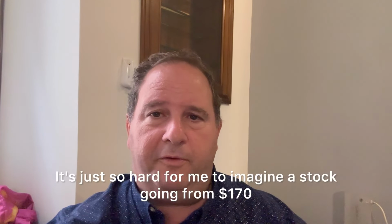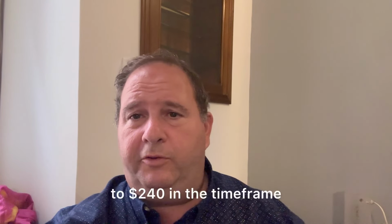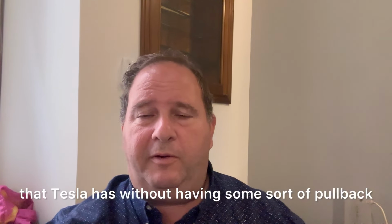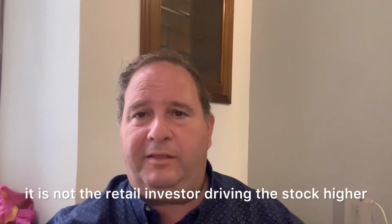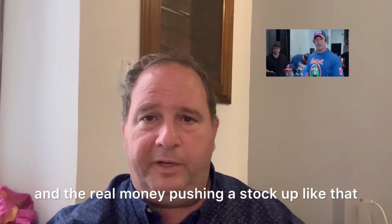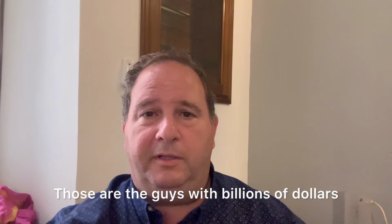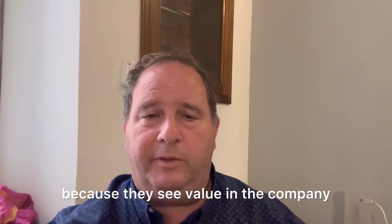It's just so hard for me to imagine a stock going from $170 to $240 in the time frame that Tesla has without having some sort of pullback. But you have to keep in mind when you have a move like that, it is not the retail investor driving the stock higher. That is the fund managers and the real money pushing a stock up like that. Those are the guys with billions of dollars that are continuing to buy because they see value in the company.